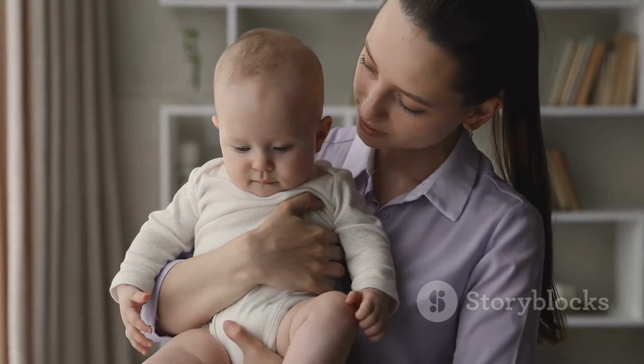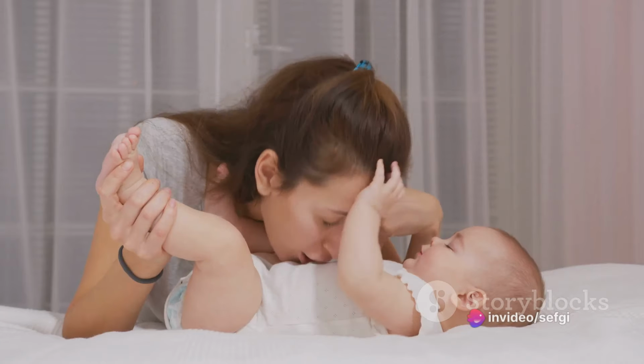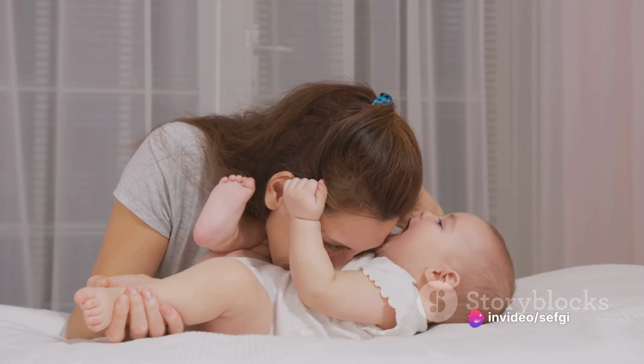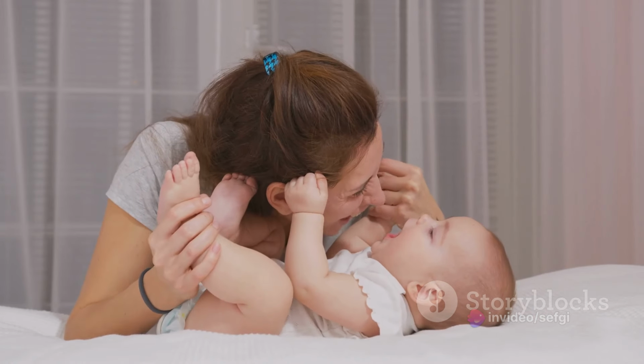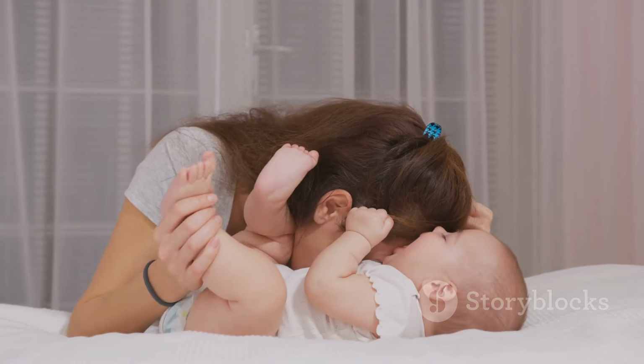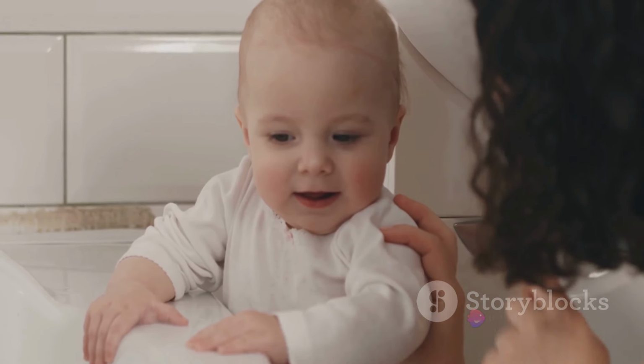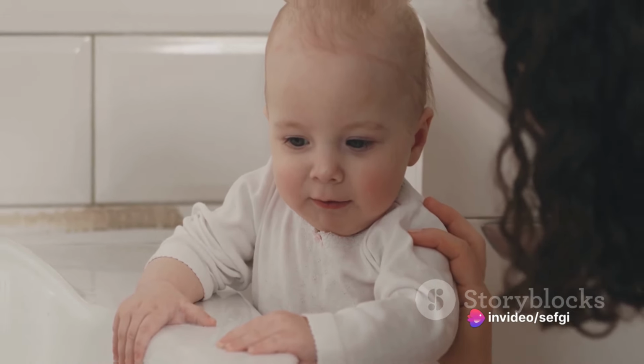As you navigate this journey, remember that patience is key. It might take a while before you can accurately interpret each facial expression. But don't worry, you're doing great, and with time it will become second nature to you. Learning to read your baby's facial expressions can greatly help in understanding their mood and needs.